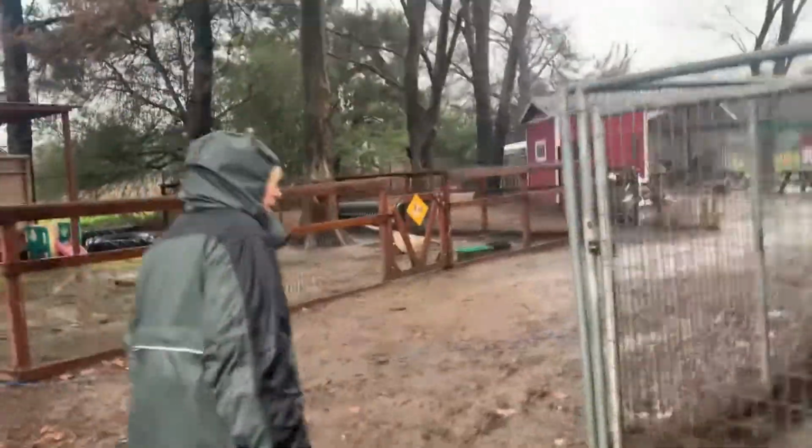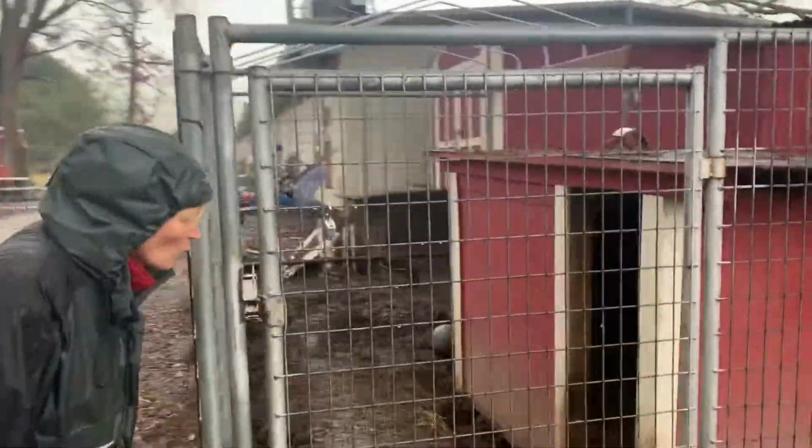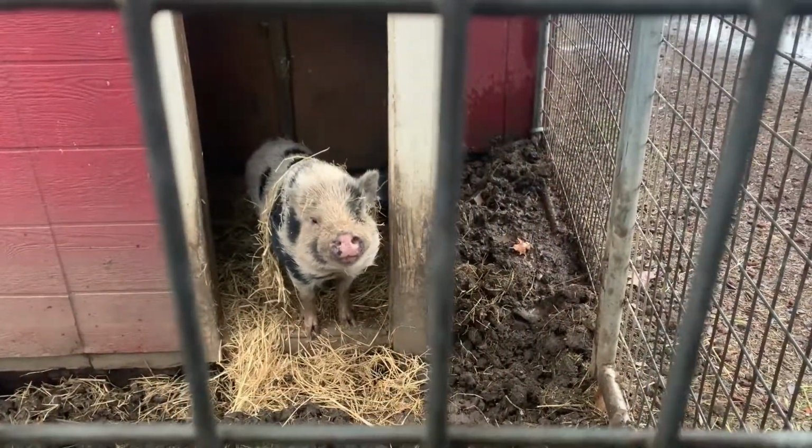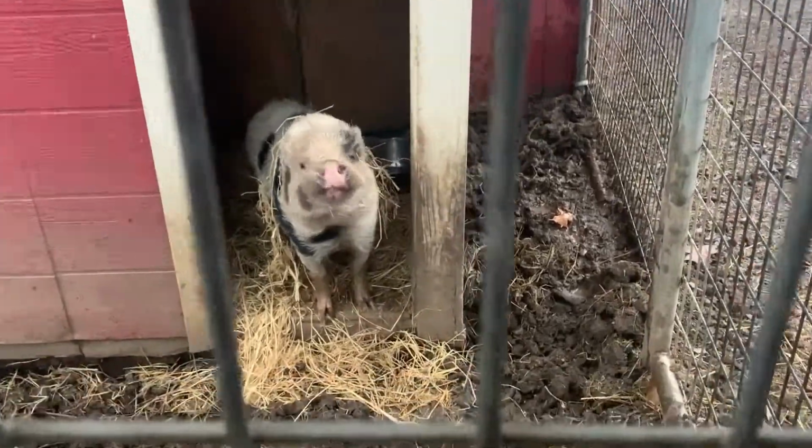This is another pig pen. I don't know if he'll come out. Little pig, come here, buddy. Little pig. Nope. Oh, there he is. This is Little Pig, and he's a digger, and he is our most recent addition.